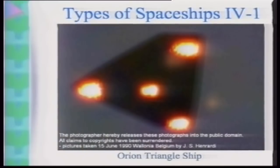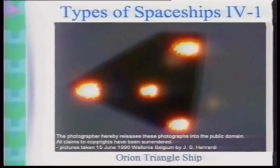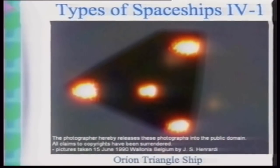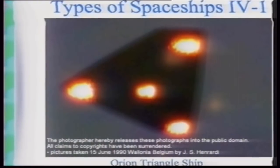Now, the next one was taken in Belgium quite a while ago. This is the famous Belgian triangles. And this gives you an example of looking at one in color up close. This was taken by a camera and a telephoto lens, and the guy who took it has released it so that you can see this. And I have 2 photos. Now, the first one, you can actually see how the ship looks. You can see the bright lights, and the lights are so bright that they have this red-like, orange-like glow around them. That's the energy being emitted. And in the middle is the actual power device.